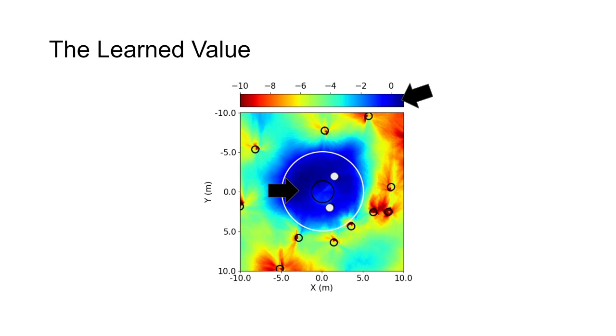We show the values sampled in a 10 by 10 square area around the payload, so the X and Y axes are positioned about the payload at the center. The circle in the center would be the payload, and the white circle around it is the cordon area. The smaller black circles are the obstacles, and the white dots are the escorts.